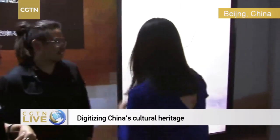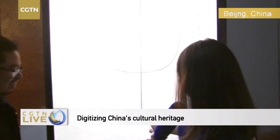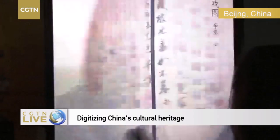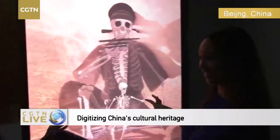which is like the real painting, like a popping sculpture. Okay. And we can interact with it. Okay, let's try it. So basically, it's a touch screen. You touch, and then it changes. So that's the fan. And then we go into the fan itself. And now the fan comes alive. Now we're in this virtual world.